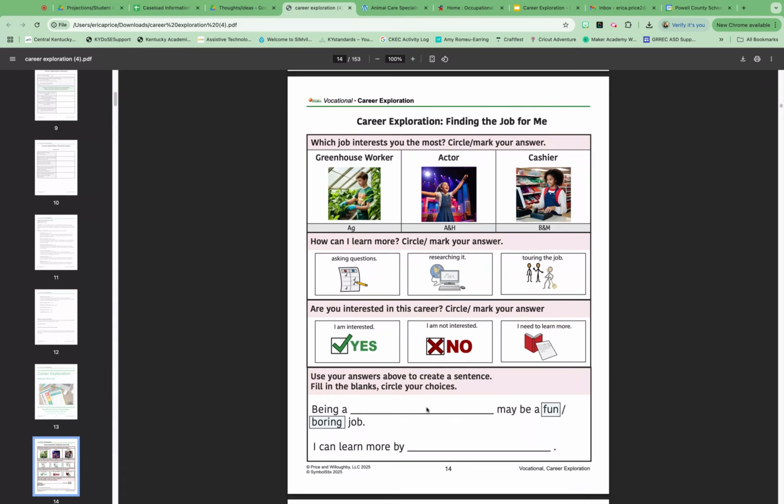And then here we can create a sentence. Being a cashier may be a fun job, or it may be a boring job. So they're just going to circle their preference. And I can learn more by, what did you choose? Did you choose asking questions? If so, write that. Did you choose touring the job? If so, write that. Whatever your answer happens to be is here in order to promote students' writing.